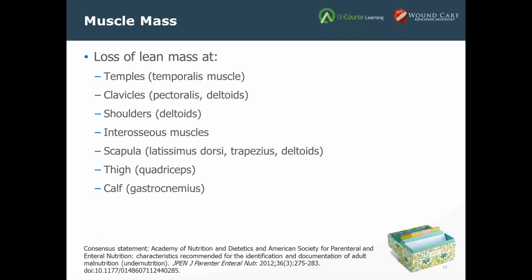And here are some of the places where you can definitely see this loss of lean body mass. And when a patient is losing lean body mass, that is quite detrimental to their ability to heal a wound. And we'll talk about that again as we get into the nutrition portion of this.